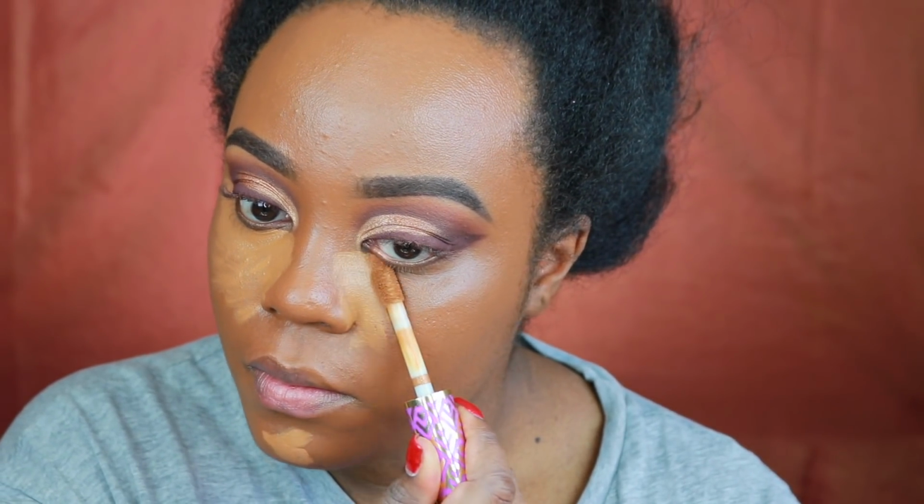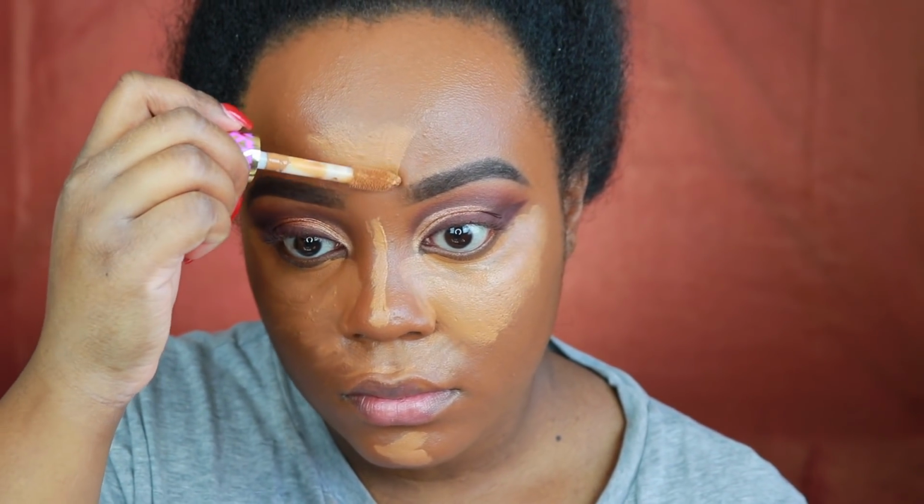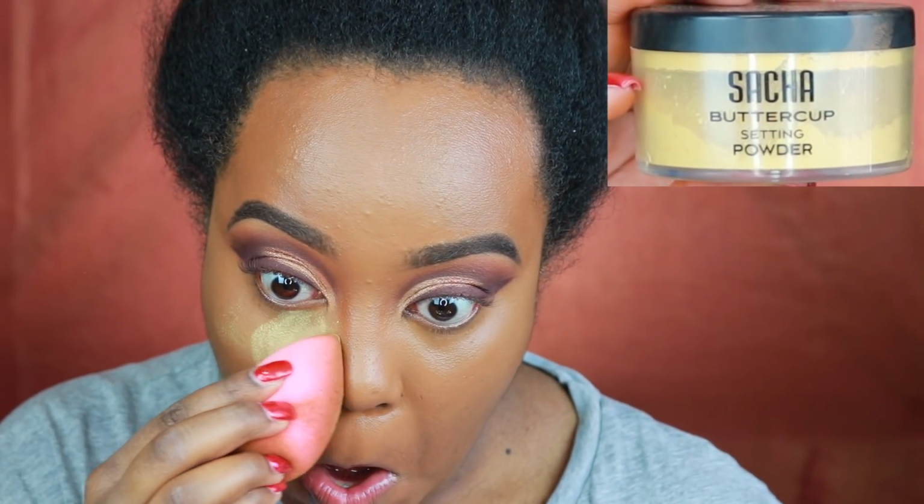But I am going to highlight with my Tarte Shape Tape Concealer in the shade Deep. I love this concealer. It's full coverage. It's thebomb.com. I have heard that Makeup Revolution's concealer is a lot better than this, so next time I go to Ulta, I'll definitely be giving that a shot. I'm going to be blending that out with my beauty blender, and then I'm going to set that with my Sacha Buttercup setting powder.